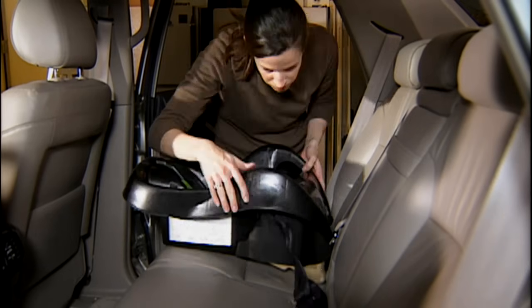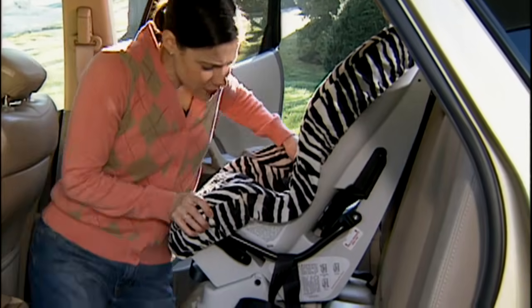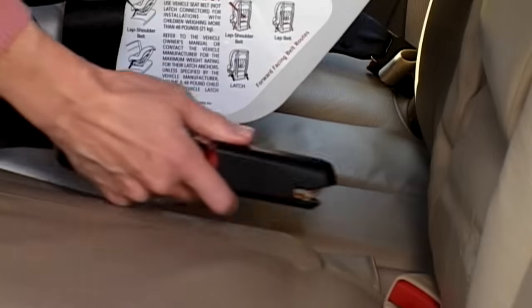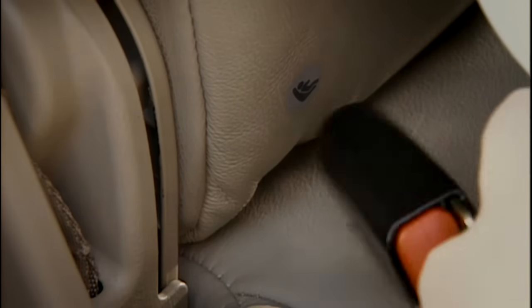Proper installation has always been a struggle, but it is getting easier. Since September 2002, passenger vehicles are required to have special anchors, and all car seats have to be made with attachments that fit into them. This system is called LATCH. Lower attachments mate with anchors in the seat. Anchor points are usually marked.